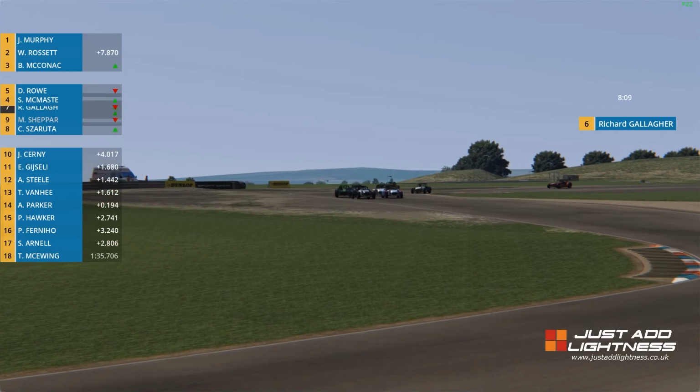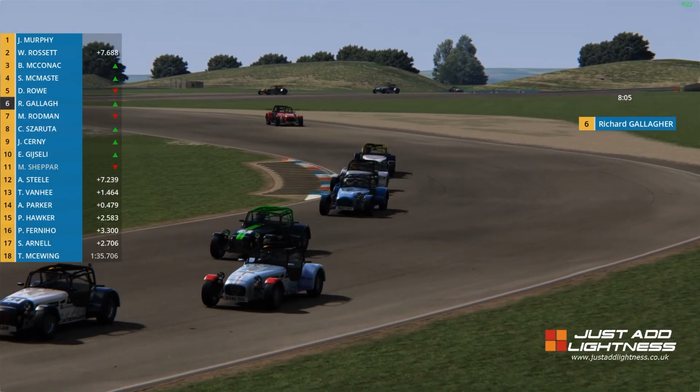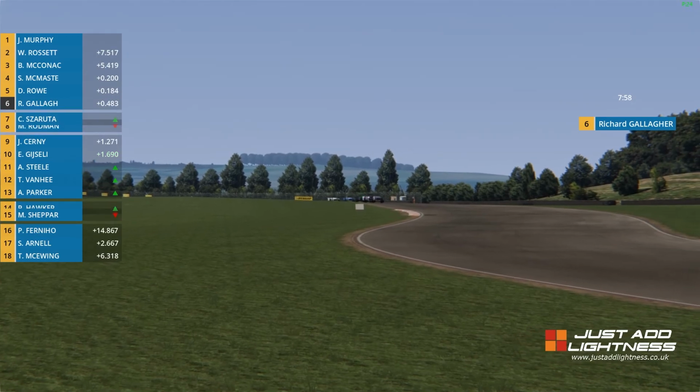Now, that looked like Matt Shepherd possibly lost it on his own, and he's now been exited stage right off the road. But this is almost everyone back up. And look at Steve McMaster. He's now got himself back up into the mix. He's up to 4th now on the back of Blair McConaughey.